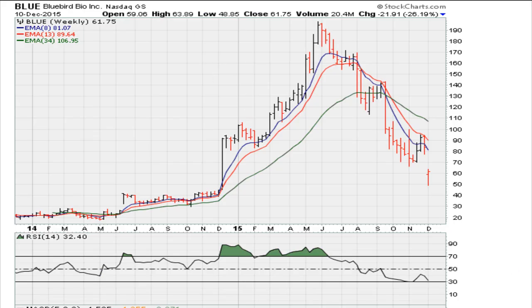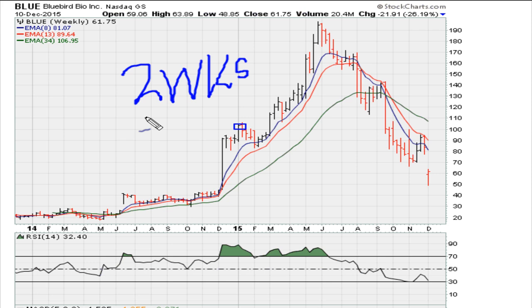So we go to the weekly, and you can see that the weekly gave a couple of breakout levels. On the weekly chart, we need two weeks of rest after making a weekly high. So two weeks of rest after making a weekly high is what we need. And so there was a breakout here for a nice re-entry.